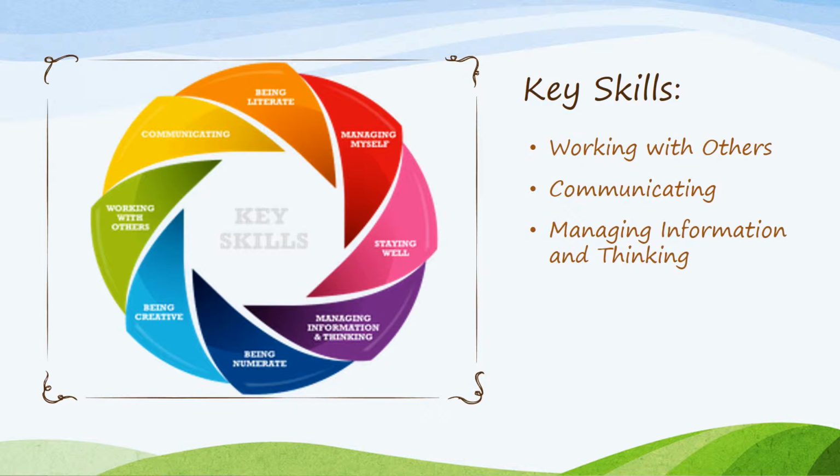As part of this field trip, you will focus on the key skill of managing information and thinking by gathering, recording, organising and evaluating the data we obtain on the day. You will also use digital media by sharing the images taken on your phones of the various sites we visit on the day. We will then share these images on our class blog after the trip, and they can also be used in your class presentations.